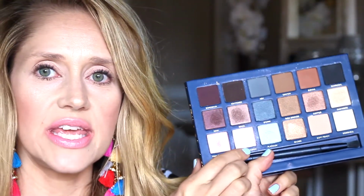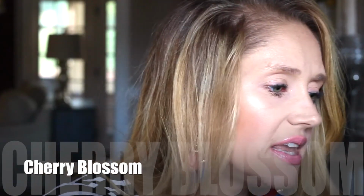So let's get started. What I like to do is I go in with Cherry Blossom right here and I put that all over my lid. So I just use a big fluffy brush that goes all over the lid. Next, I'm going to go in with my, this is a Morphe E23, which is the crease brush.